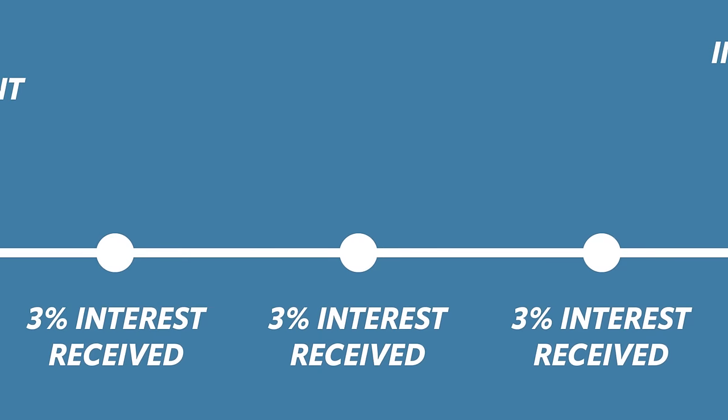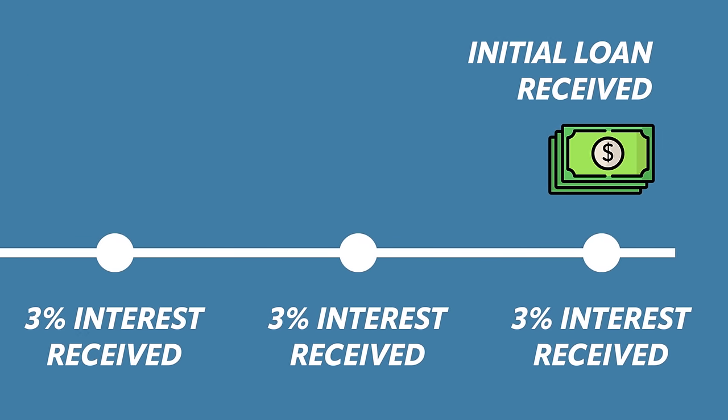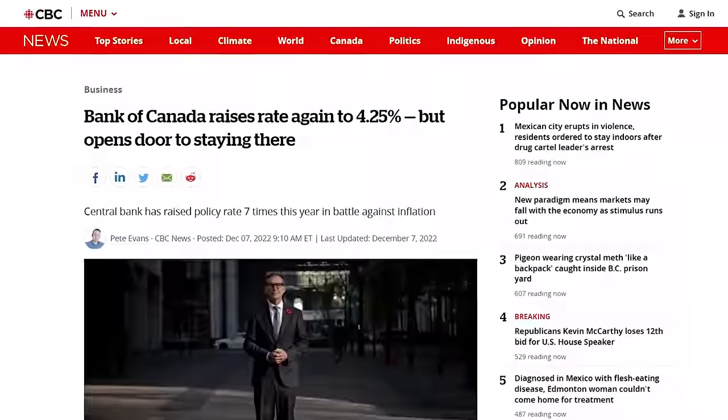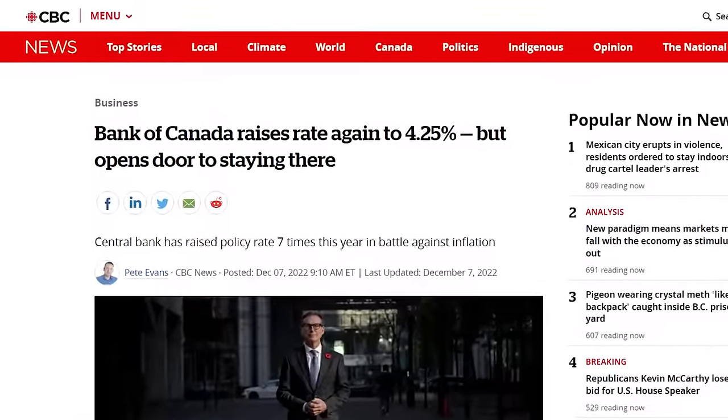And after 5 years, you're going to get all your money back. Same if you do it with companies. Now, obviously the higher risk the company, the higher interest rate that's going to be, because there could be risk of a default. Now, bonds have really hurt portfolios lately. As interest rates rise, as we've seen, bond prices fall.